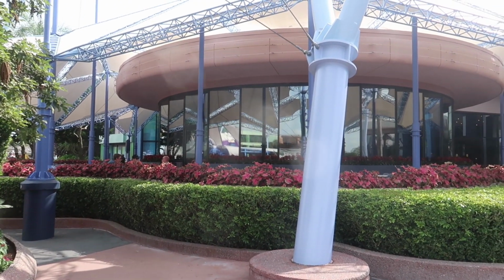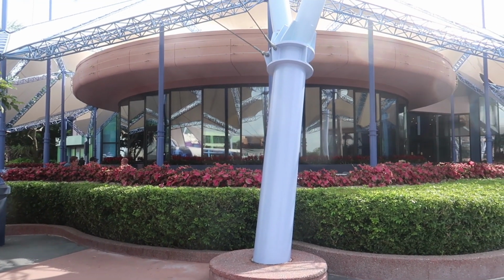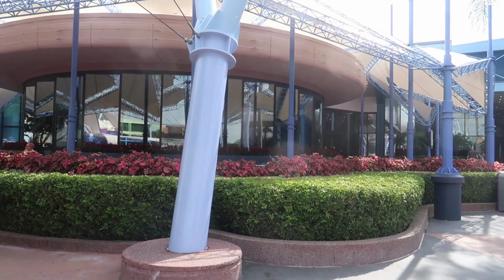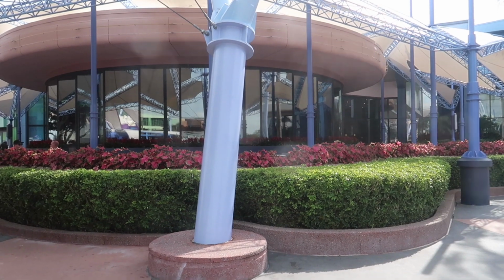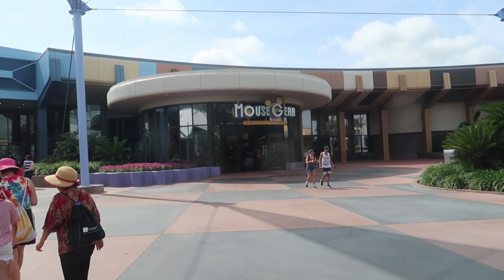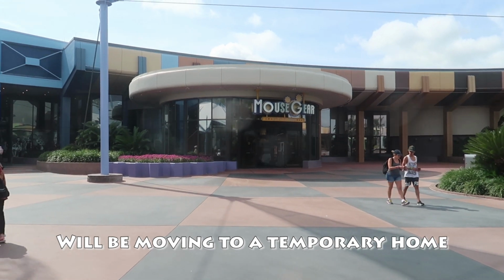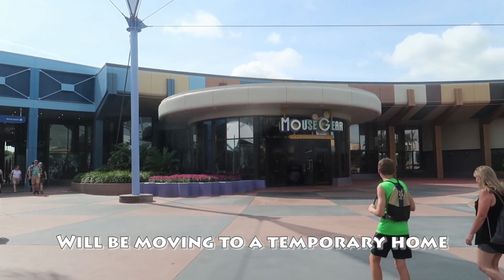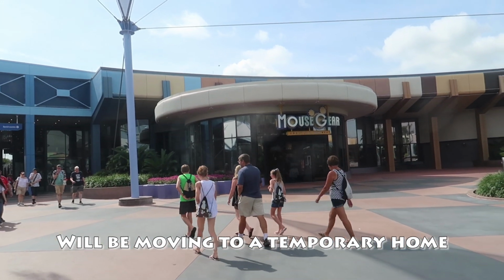The next of the confirmed closures is here at the Electric Umbrella. This will be closing November 23rd of this year. Now this is not being demolished, it's just being renovated and will be reopening sometime in the future. Mouse Gears will also be closing, but it doesn't have an exact date yet, it just says this winter. So that is also going under a major overhaul and renovation, and there's no date of how long it will take or when it will reopen.